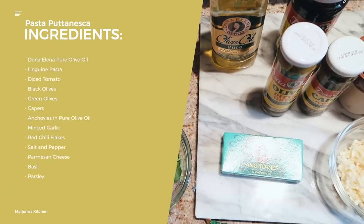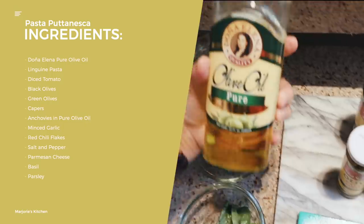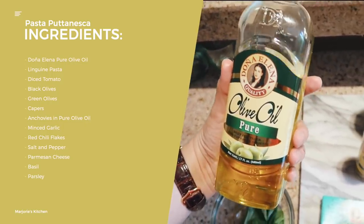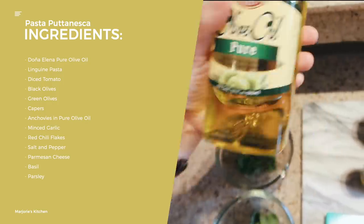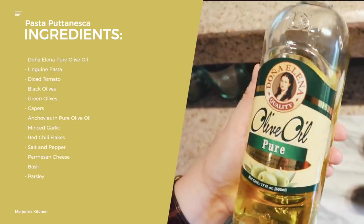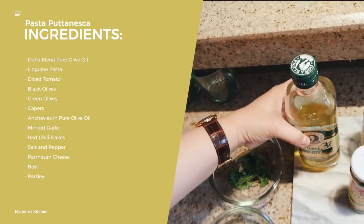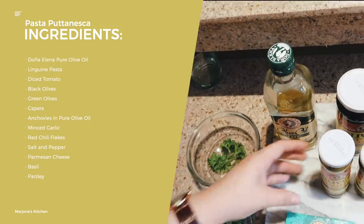The very simple ingredients for pasta puttanesca, very important, is our Doña Elena pure olive oil. Okay, this is the perfect variant for sauteing because aside from making the dish tastier, Doña Elena olive oil is a great source of oleic acid that helps to boost the immune system. That is true. It makes our dish tastier plus healthier. Very good health investment, okay?